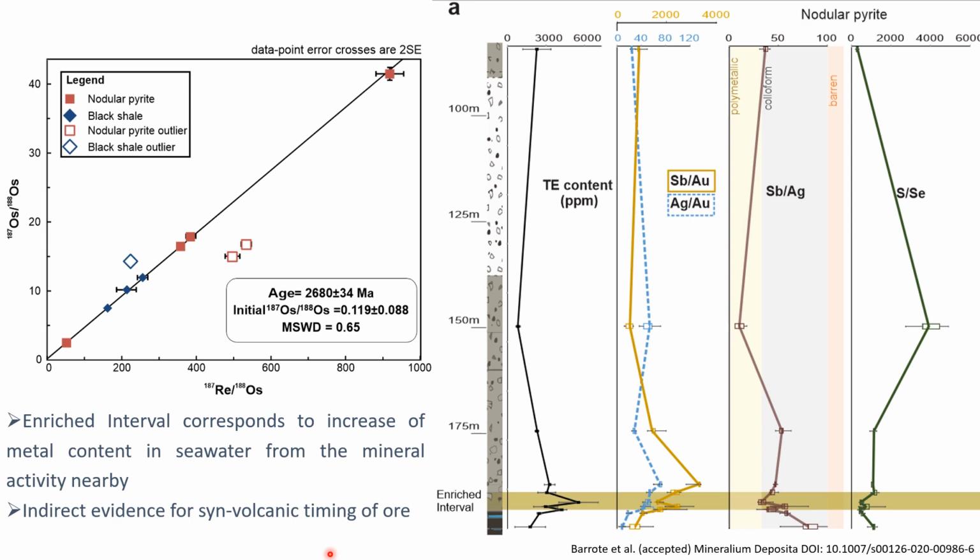And this is an indirect evidence for the syn-volcanic timing of ore, the record of this increase of metals combined with an age which is very similar to the age of volcanism, and in fact is within error of that age, to indicate that this enrichment in metals recorded by the sedimentary rocks is being generated by mineral activity in the system.